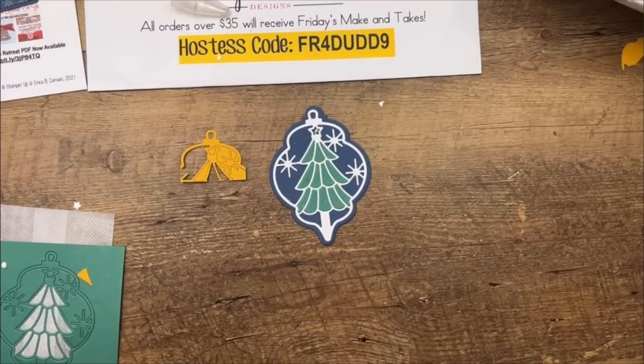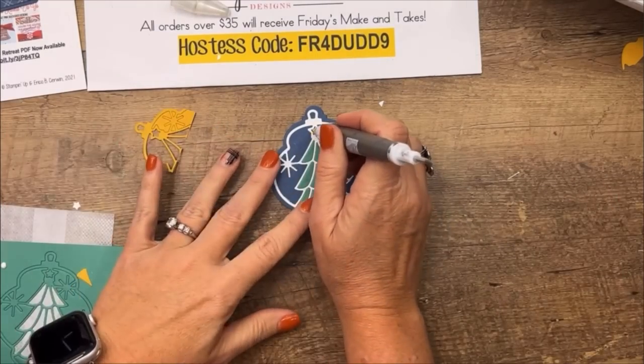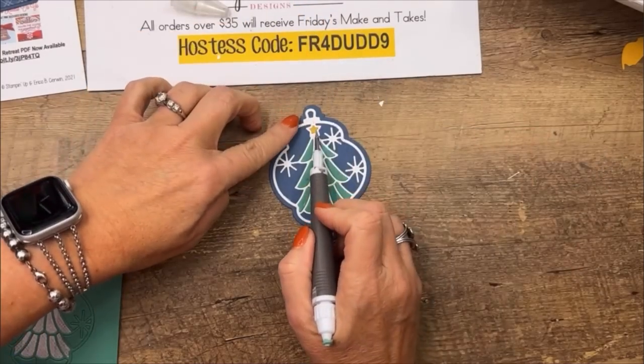I can't stand that dark, dark morning. But luckily we have time change on Sunday. Do you guys hate the time change? I don't mind the time change. I know some people hate it.